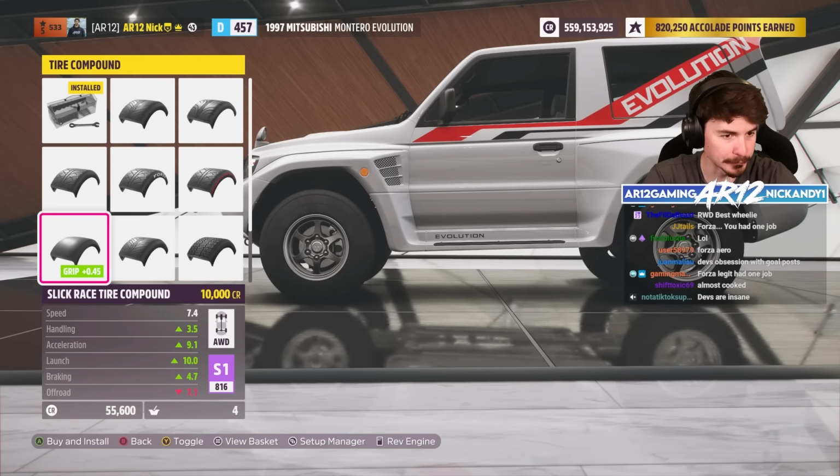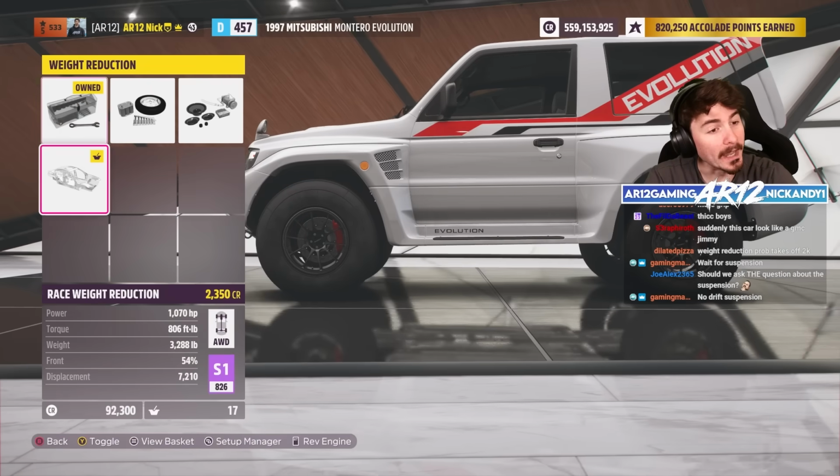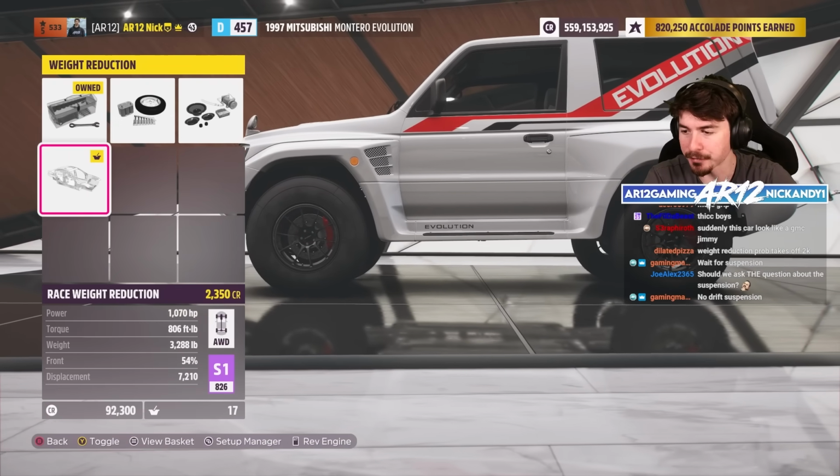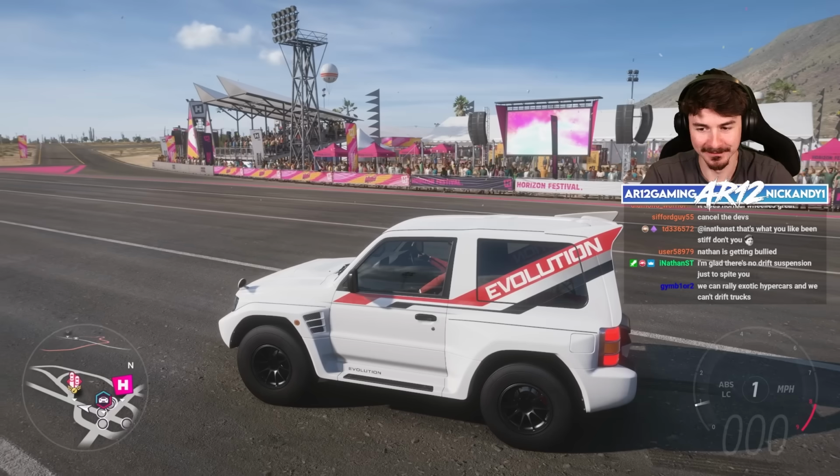After that, let's go for some drag racing tires so we can get crazy grip off the line. The weight reduction removes almost 1,000 pounds. No drift suspension? No. I think I've given up the cause. This is gonna work.